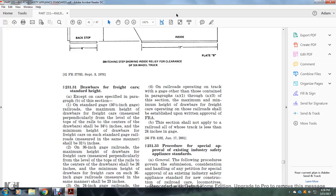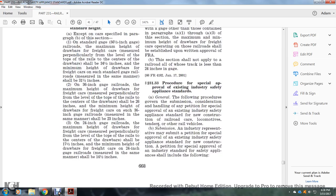On a railroad operating with track of a gauge other than those contained in paragraphs A1 and A3 of this section, the minimum height of the drawbars of freight cars operating on the railroad shall be established upon written approval of the FRA. This section shall not apply to railroads whose track gauge is less than 24 inches.